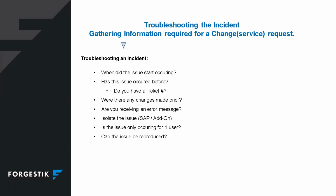Were there any changes made prior? Kind of goes with when did the issue start occurring. Any type of modification that's done in SAP, depending on how custom your system is, can basically create a domino effect or a ripple effect. Even changing one simple UDF can cause an issue. So that's something we may have overseen when making that modification. Every client is very different. Everybody operates very differently as well. So we may not necessarily know exactly what the impact of changing one small field is.